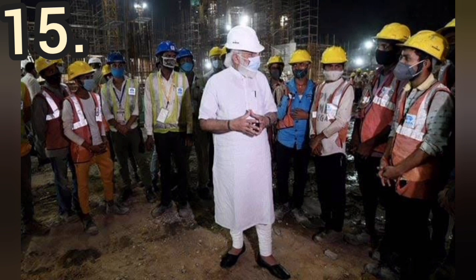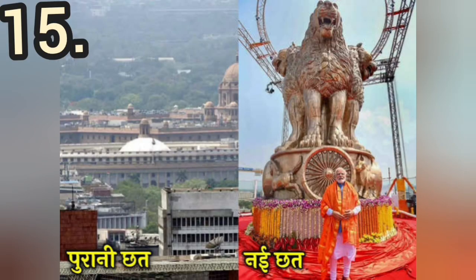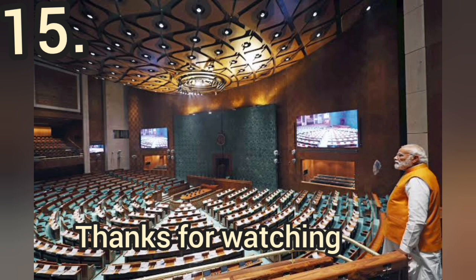Number 16. The contribution of around 60,000 workers on site and in various locations across the country can be seen in the new building. Since the building was constructed during the pandemic, health clinics and vaccination camps were organized for the workers at the site and the labor camps.